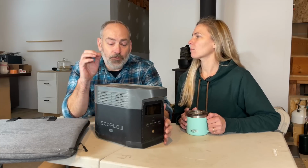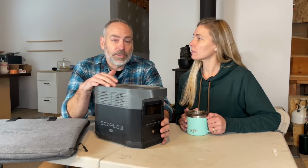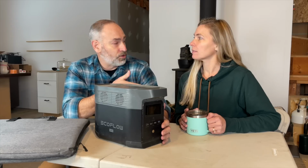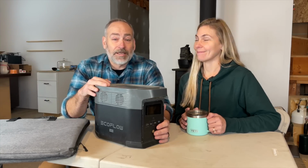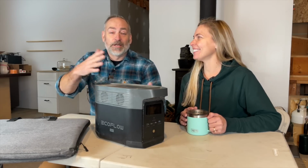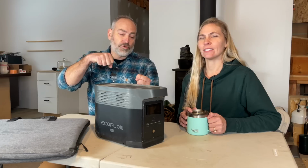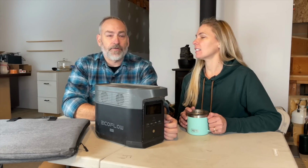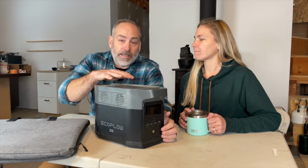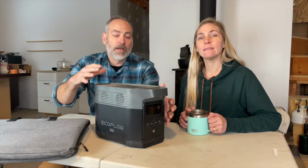Some of the tools that we use this guy for that we didn't actually show in that initial response video, that you've seen, is our cement mixer. We ran our cement mixer off of this. That was cool. Which is pretty amazing. We also run the Bulldog for drilling holes in concrete. Works really great for that. You know, like you saw in the video, it won't power some of your super big 15 amp power tools.